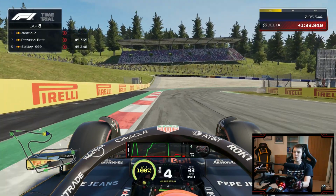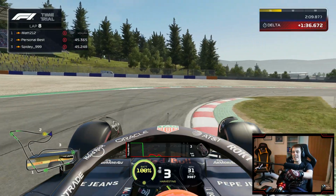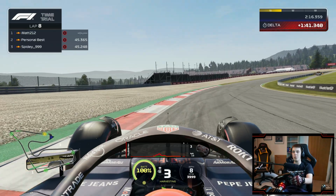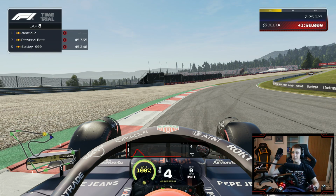In race trim, you might want to use 2nd, depending on how well you're finding the tyres are. Take a little bit of curb on the inside there, but not too much. And then you want to be really, really careful. Just as you get over this bump right here, then you want to go full throttle. You can obviously feather the throttle beforehand, but I like to short shift up into 4th and then get full throttle right as you go over that little bump.